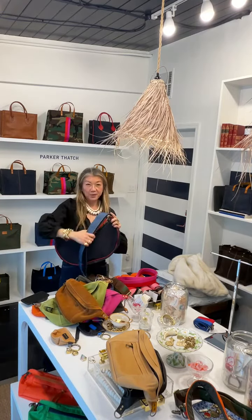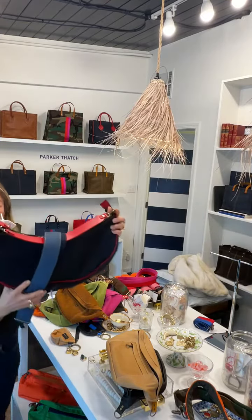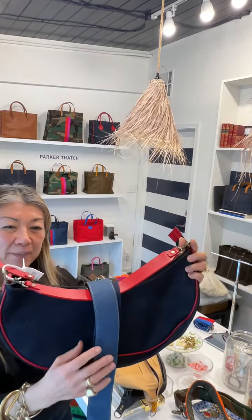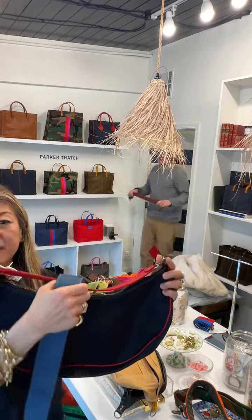Again, I would probably do the denim with the pink in here, like this, with the red. I love how that looks. Very classic, very clean, but the light blue denim, but it's not too light blue. It's just the perfect color. And it just kind of adds a little pop and a little dimension.